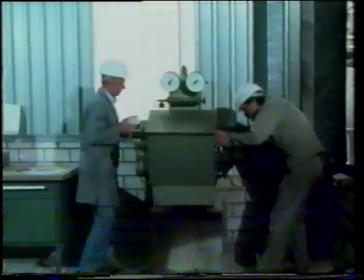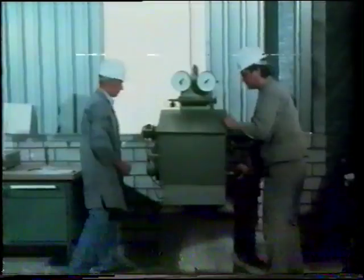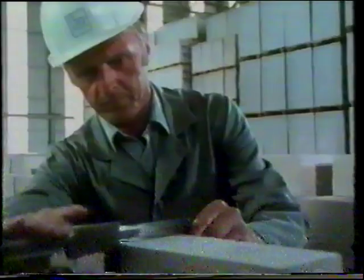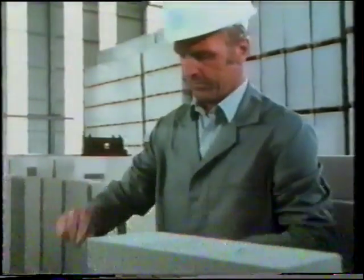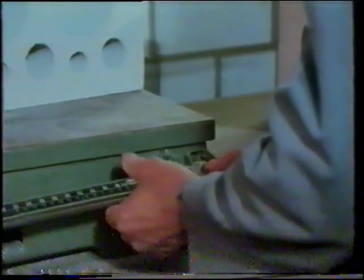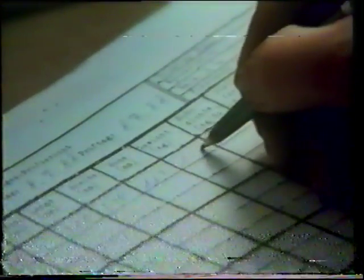The quality of the bricks is monitored by spot checks. First, the compression strength is tested. Every brick must stand up to a minimum pressure laid down in the standard DIN 106. The dimensions are also checked, and the density is determined. All the results are recorded and analyzed.